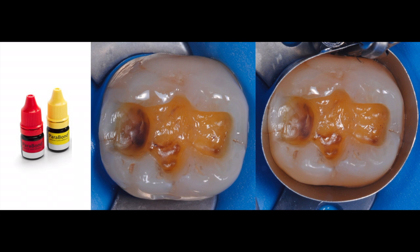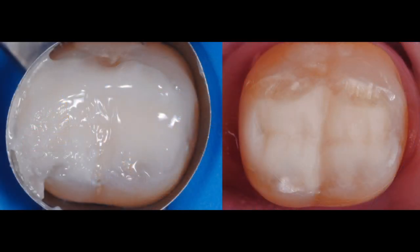We mix 1 drop of each Parabond A and B and apply 2 to 3 coats to the dentin and enamel with a rubbing motion. We eliminate the excess and the solvent with a gentle stream of air for 5 to 10 seconds. We fill up in one increment, followed by finishing and polishing. As you can see, there are fewer steps and results are as good as with the layering technique.